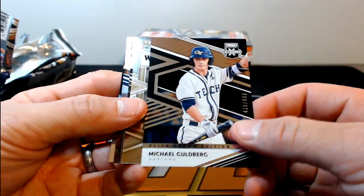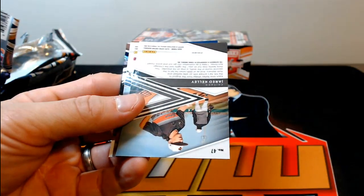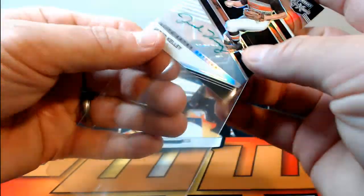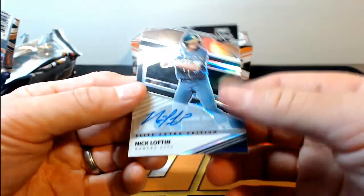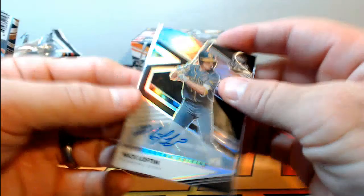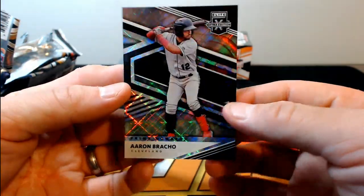$9.99, Oakland, Michael Goldberg. Jared Schuster, Wake Forest. That's Braves, I believe. Jared Kelly. Chicago, he got a green pen. Look at that. Jared got the green pen. Nick Lofton. Kansas City is Brian W. Aaron Braccio, number 175 for Cleveland. Last pack of this box, and then one box to go.